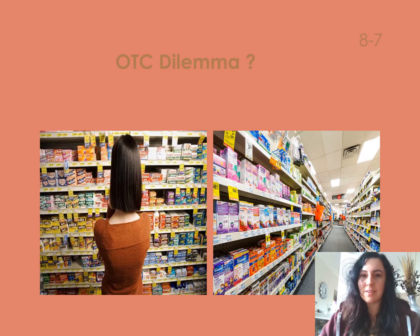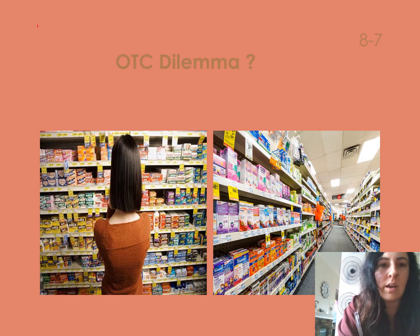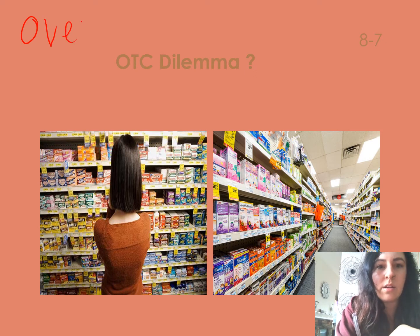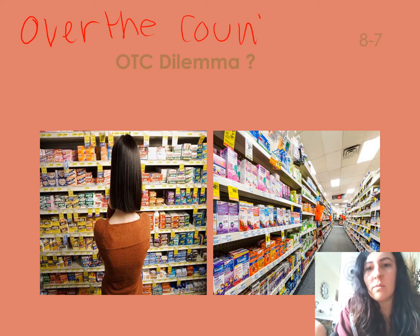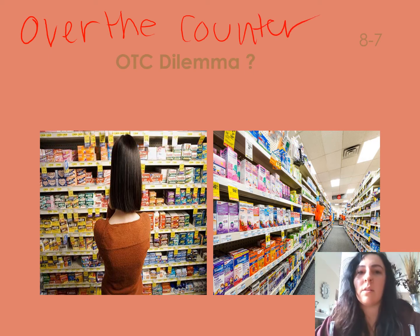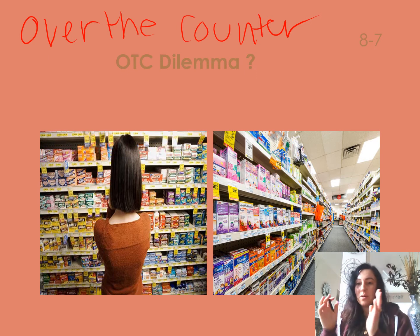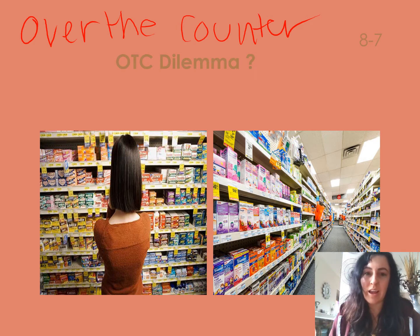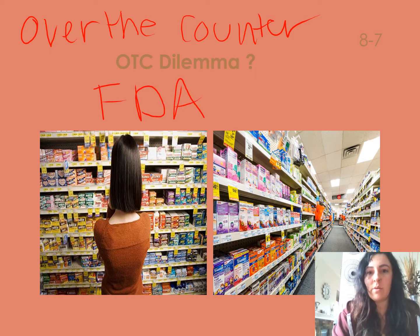Okay, so what is the OTC dilemma? Well, first of all, OTC stands for over the counter. So I'm going to put that right here. Over the counter. So over-the-counter drugs. How do drugs even get classified as over-the-counter or requiring a prescription? What is the regulation behind this? The FDA is actually the organization that deals with this.